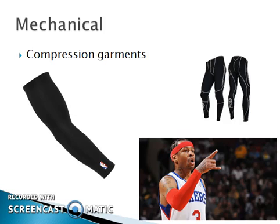For example, Allen Iverson got injured in 2004. It was meant to be a 10-game span when he was injured, but using a compression sleeve, it was only 2. And that was actually proven, and it worked for him.